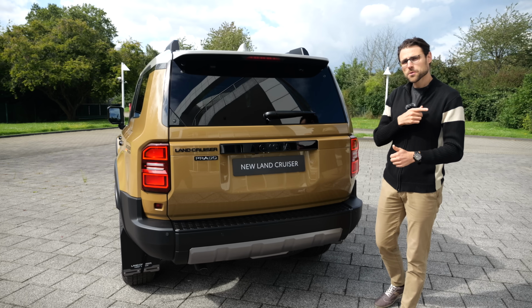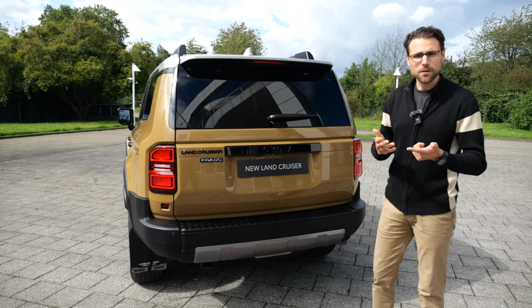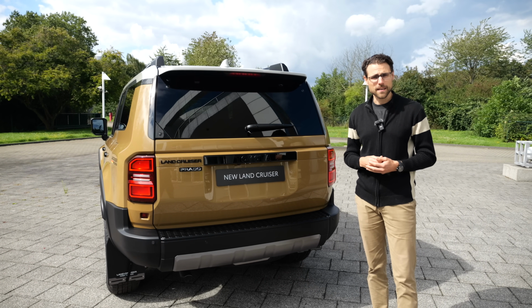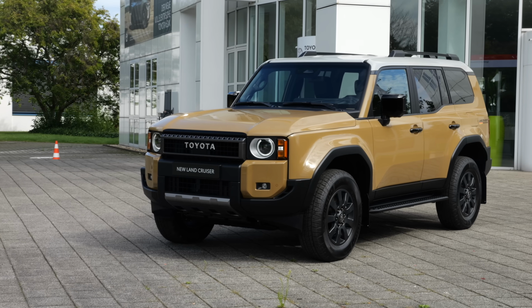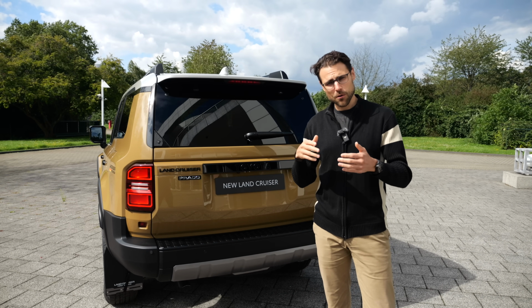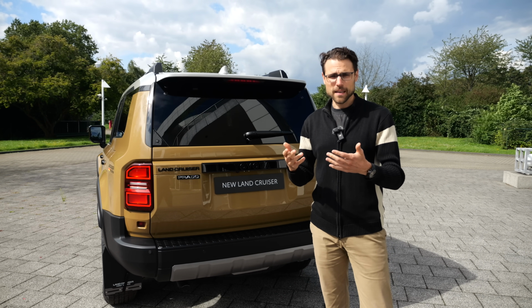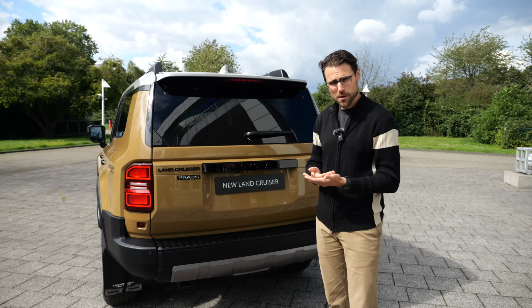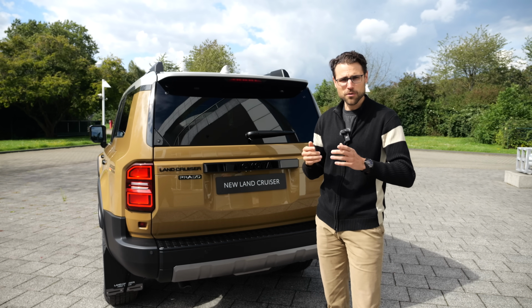Tell me. All-wheel drive and transfer case are of course always standard. That just belongs to this Land Cruiser, this off-road icon. But a new thing is that in the front you can now decouple or turn off the front stabilizer. That's also another thing for off-road use, and so you don't have to set up a car for off-road only and then it's maybe worse on-road. Here it kind of serves both purposes.